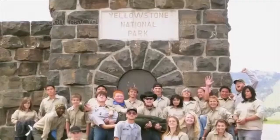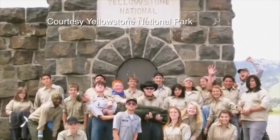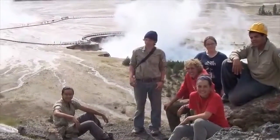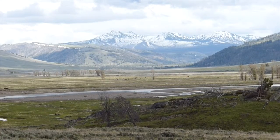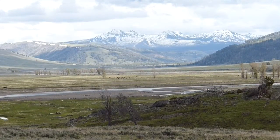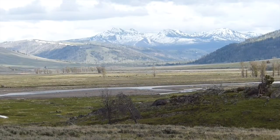But over the years, it has become not just a ranger station, it has become an education resource for the park and for visitors. So right now, Yellowstone Association uses it for a lot of their trips and workshops and courses, and the park uses it for Expedition Yellowstone. It's also prime wildlife habitat and a big wildlife viewing area for the park. It's also off the grid, and it is an education center for the park.